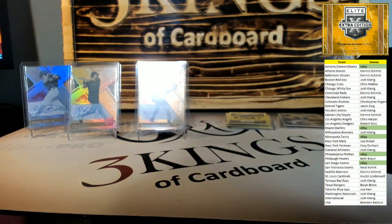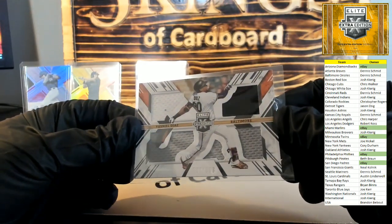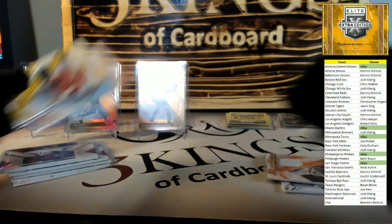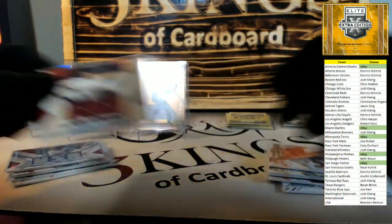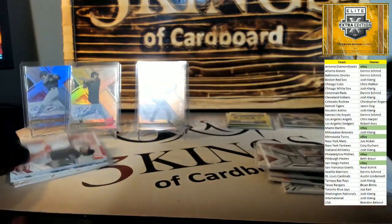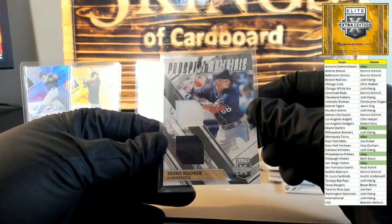Last place. Oh, you Chris, you know we take care of you. Yesiel Diaz. Trent Grisham. Royce Lewis. Braxton Garrett. Bryson Stott for Philly. Jared Kelenic, Mariners. Trent Grisham, Brew Crew. Brent Rooker.